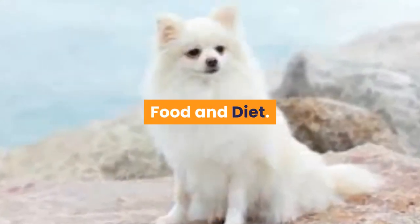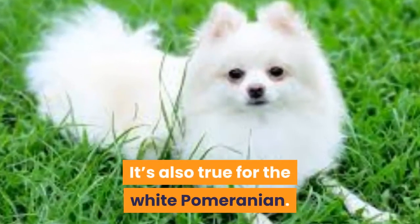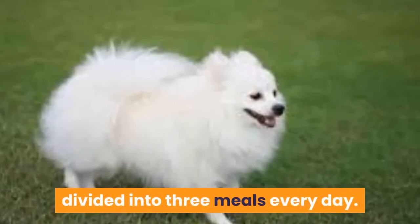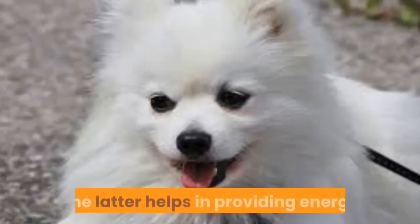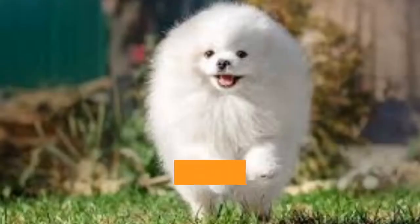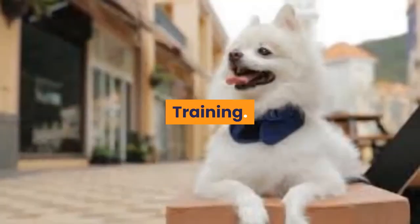Food and diet. The good thing with tiny dog breeds is that they don't require a lot of food. It's also true for the white Pomeranian. Your dog will only need half a cup of kibble, divided into 3 meals every day. For white puppy Poms, you want to give them high-quality food rich in protein and fat. The latter helps in providing energy and promotes healthy cellular development. You can give them dry food or canned food. It's also possible to give them supplements and, of course, the occasional treat, especially when they're undergoing training.